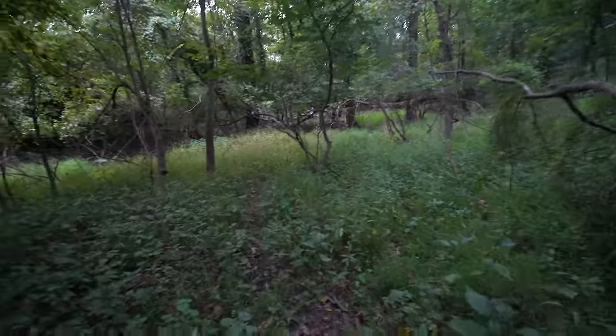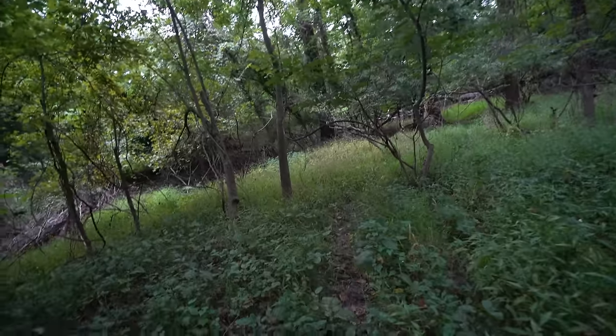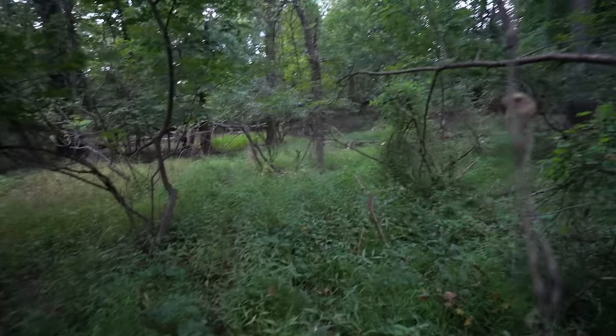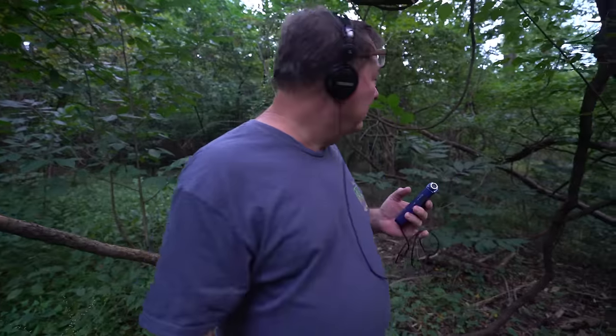Yeah, it's deer. No, deer. That's all I see are deer tracks. This just looks like a place you'd find a body. That just sounds like a gunfire exchange.